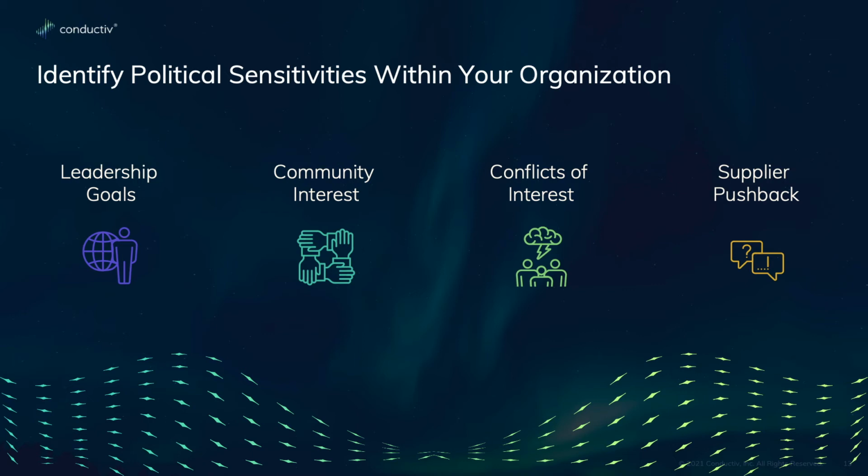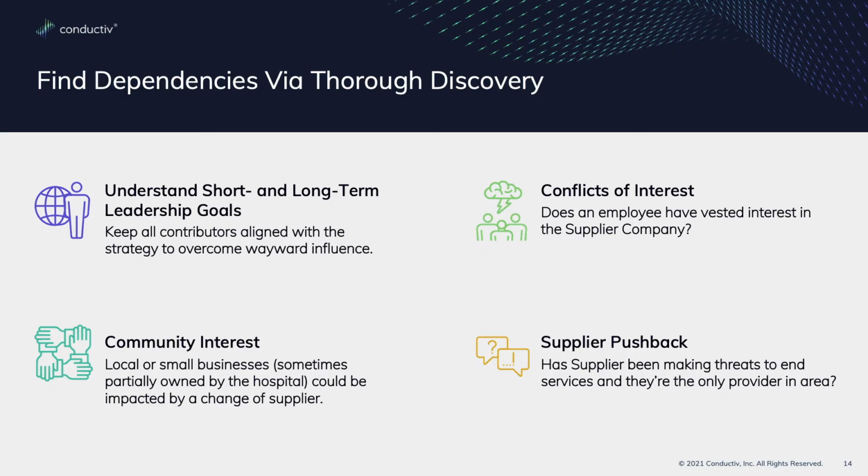Another political sensitivity is community interest. Local companies that may be partly owned by the hospital or a partner of the hospital also need to be taken into consideration. And another one is conflicts of interest. So if there are employees that have a vested interest in a supplier company, that can also be taken into consideration. One way that I try to mitigate this is by trying to align all stakeholders early on in the process. And you're going to have different types of stakeholders, each with different interests.